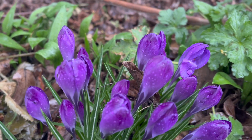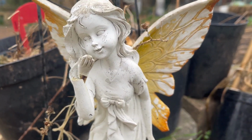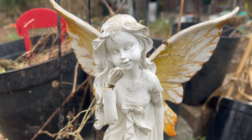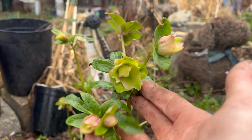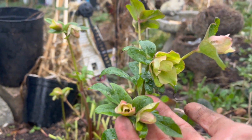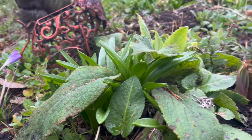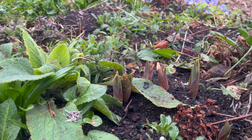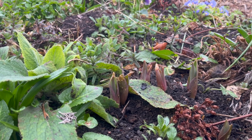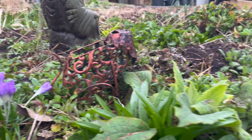Pretty purple crocus all coming through. Oh, my little fairy's got a broken wrist. That was from my mum's front garden. And her hellebores are starting to flower. More crocus down there. Some foxgloves coming through. More tulips. I think they are either purple ones or Queen of the Night, like a lovely black tulip. I thought it might complement the blue theme in here quite nicely.